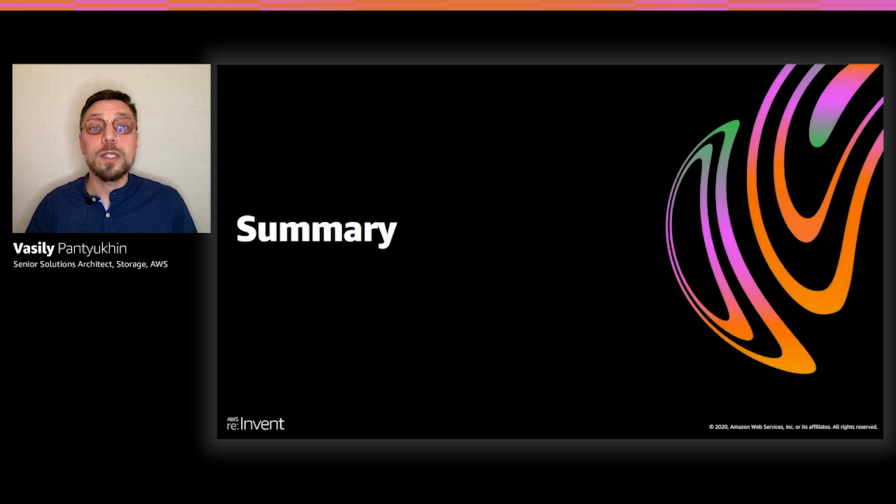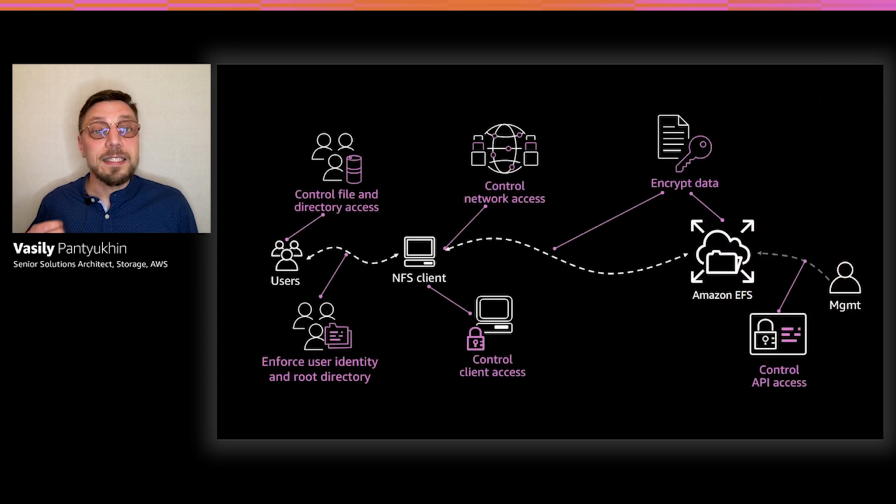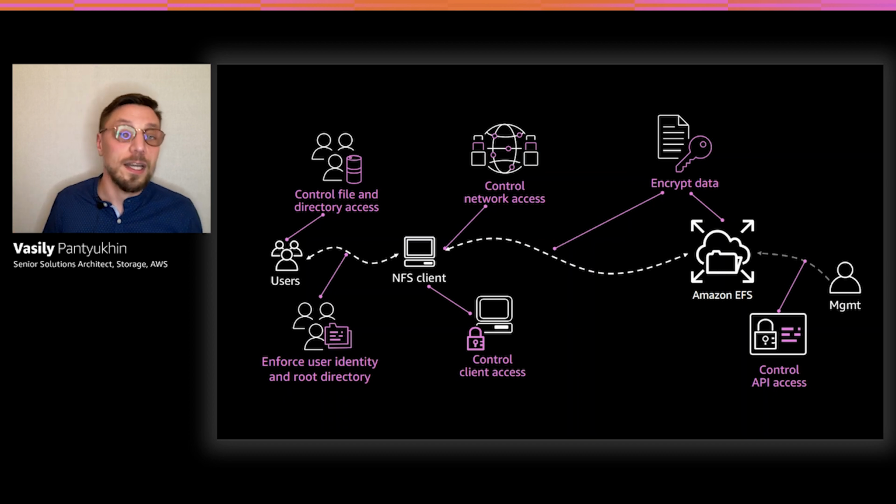Summary. Let's summarize what we talked about. EFS is a really great service. It's NFS in the cloud, but it's not just NFS in the cloud. It's a feature-rich service which provides features that allow us to make access to our storage much more secure, using control of network access, encrypting our data in transit and at rest, when we enforce user identities, and when we use IAM policy to control API access or client access.